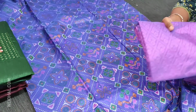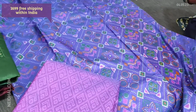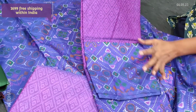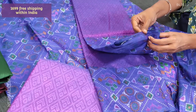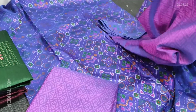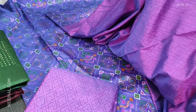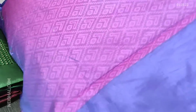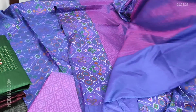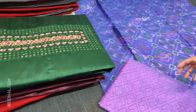We have matching ikat printed dual shaded soft silk bottom, and dupatta is also dual shaded, where the same print comes in the middle portion of the dupatta, and we have contrast borders on all four sides. It's a full length dupatta on fancy silk. This is one of our super hit designs. We introduced many color combinations in this. So this is how the set looks. Tapings has to be done for the edges, and cost of the set is 1699.